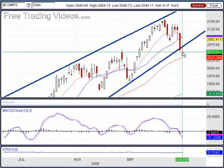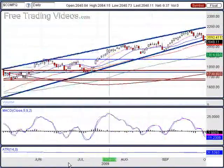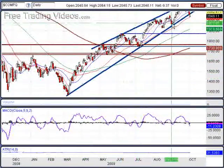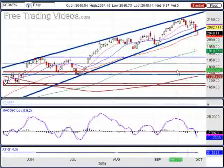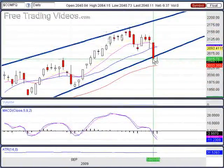We cracked a support line here, and that line here, let me just show you how valid this line is. A major support line right there, major support line, major support line. And this was Friday or Thursday and Friday. I want you to really see this. Thursday we cracked it. Bad news for the markets.